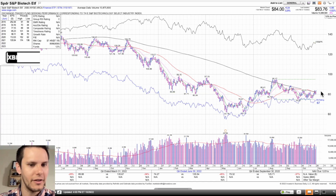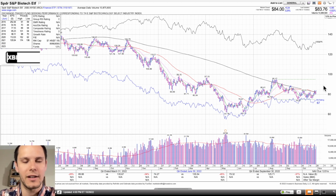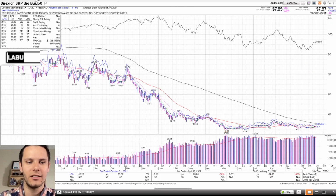That would get us above, again, the 50 and the 200-day moving average, and get us kind of putting in higher highs and higher lows, which is what we want to see. Now, I want to play LABU because it has more leverage into that position. But like you can see, this isn't a chart that we would just want to hold for a long period of time because those leveraged ETFs eventually will trickle down to 0. So do technical analysis on the underlying ETF, but swing trade the leveraged ETF, LABU.